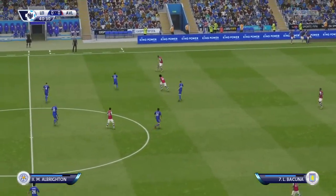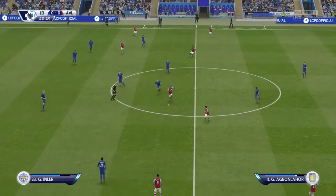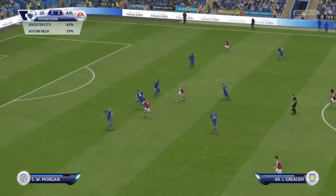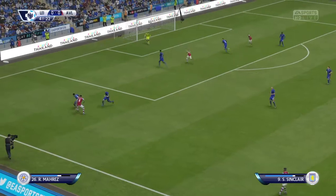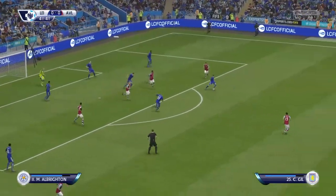Sanchez. Agbonlahor. Westwood. Agbonlahor. A cross coming in. And shoots! He's kept it out.